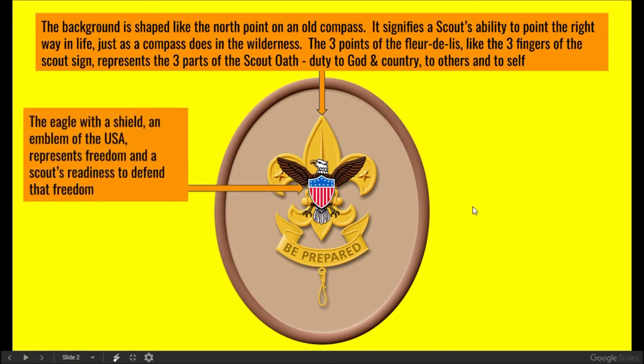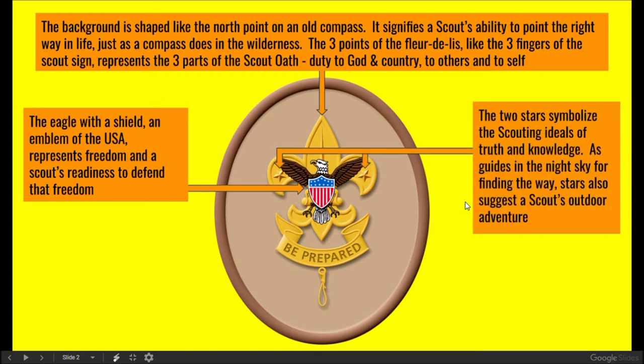The eagle with the shield and emblem of the USA represents freedom and a Scout's readiness to defend that freedom. The two stars symbolize the Scouting ideals of truth and knowledge. As guides in the night sky for finding the way, stars also suggest a Scout's outdoor adventure.